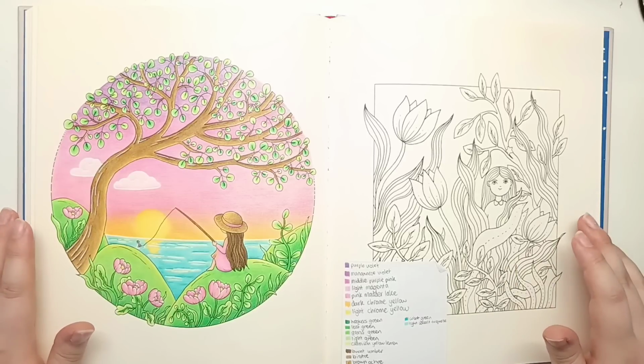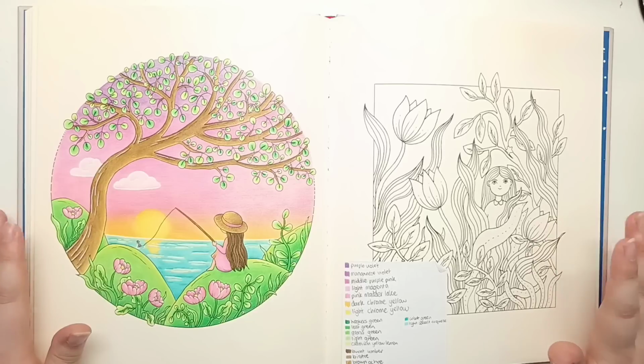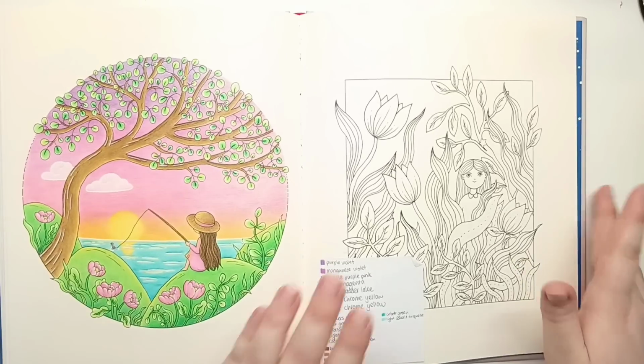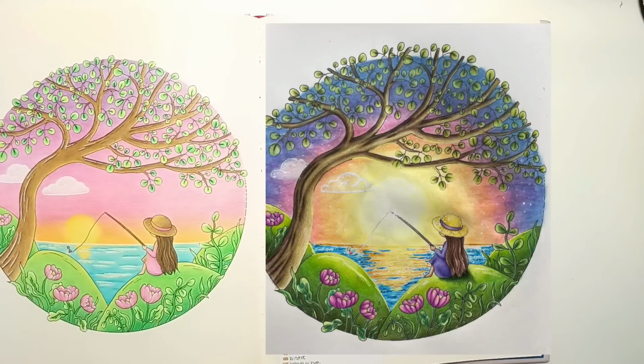This was a buddy colour with the lovely Chrissy, Chrissy Wilcox on Instagram. I will show you her page here. She did a gorgeous job as well. We both went for that sunset sunrise look. Hers is more of a sunrise vibe, but she did an absolutely gorgeous job.